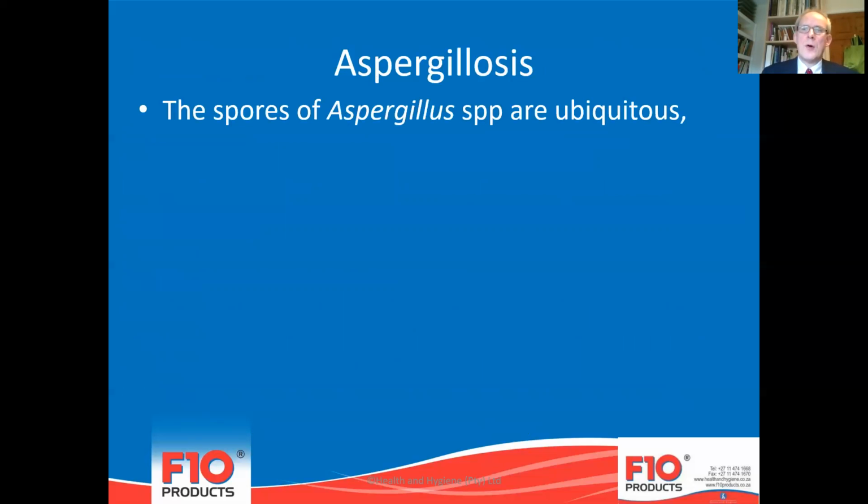So focusing now on respiratory infections in birds of prey. Let's start with Aspergillus. That's certainly the biggest and most important disease risk for us. It's true to say the spores of Aspergillus are ubiquitous. They're everywhere. They're in my office where I sit now. They're in your clinic where you're sitting watching this. They're where the birds are kept, and so forth.